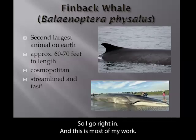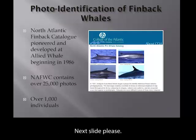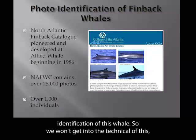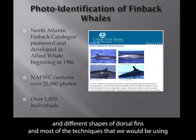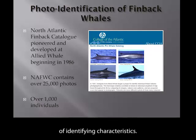And this is most of my work, next slide please, working with the photo identification of this whale. So we won't get into the technical details of this, but I'll just point out in this picture here, you see a large scar on this animal and different shapes of dorsal fins, and those are the techniques that we would be using as identifying characteristics.